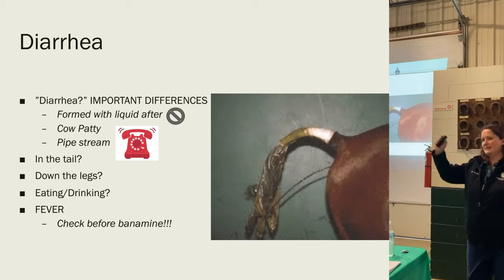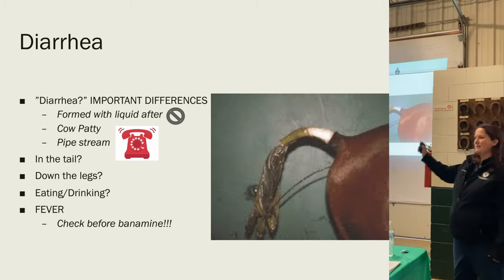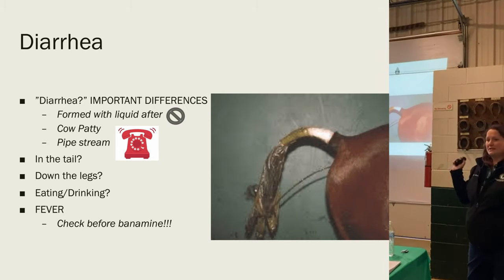Totally different and not technically diarrhea. A problem that we should address and we should talk about on an appointment basis. And then your next two are what we call cow patty and pipe stream. Cow patty is literally what you would see if you walked in the cow field. Pipe stream is what you see in this picture, and it is literally that, a stream on the wall.